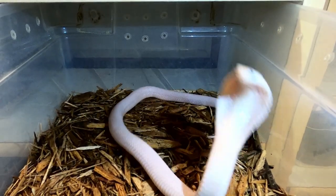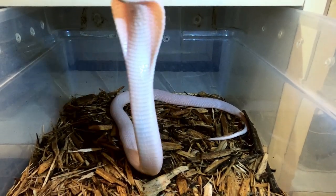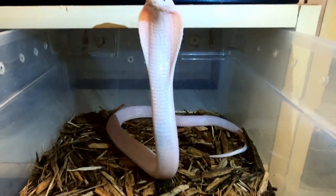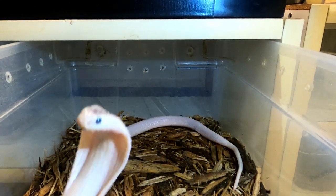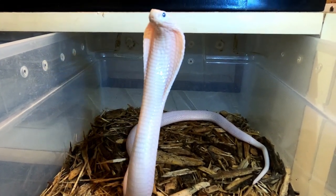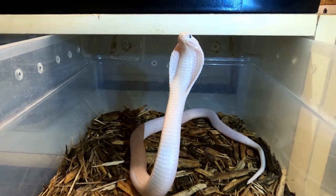But mostly, after copulation, and I had visually seen it, or I thought that it happened, I would still leave them together until I'd see that female start blowing up, and I can tell she's heavy with eggs. Then I'd pull the male, insert a nest box. Nest box is important because if that female doesn't have a suitable place to lay the eggs, she'll lay them in the water bowl.